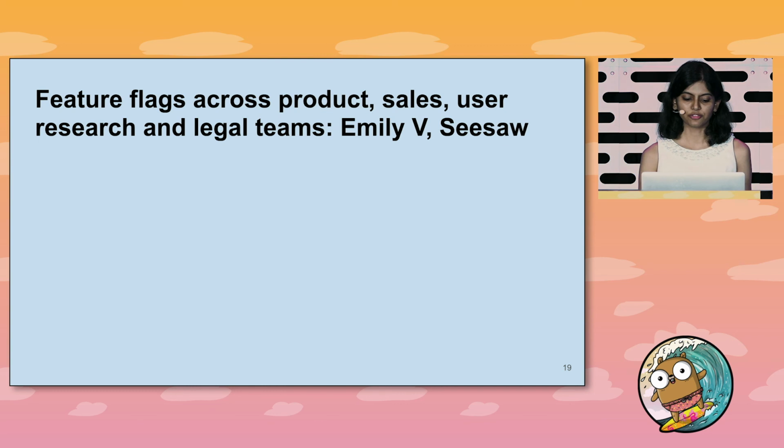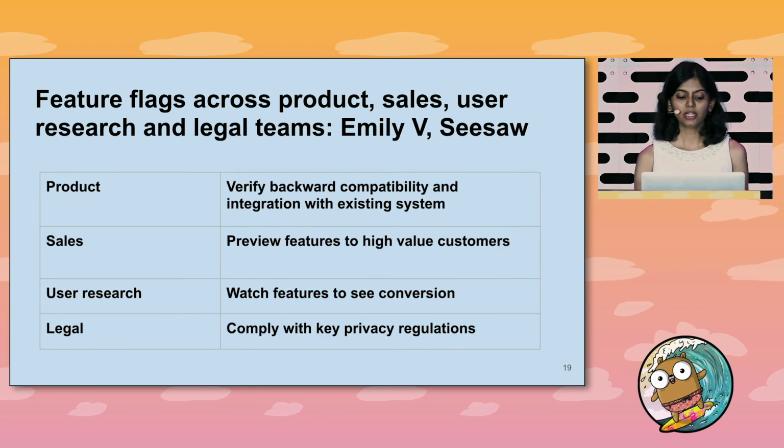CISA also uses feature flags across product, sales, user research, and legal teams. So feature flags are not a tool that just benefits engineering, it actually helps the entire organization. If you want to learn more, there's a link to the talk in the footer.